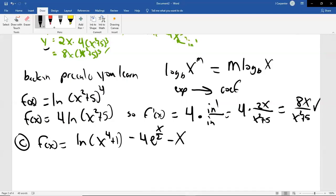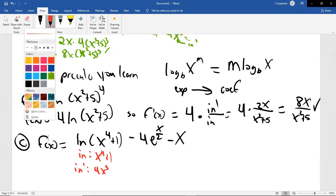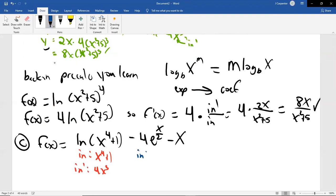So for the first bit, for the natural log, its inside is the x to the fourth plus 1, and its derivative would then be 4x cubed, because the derivative of 1 is 0. I'll do this in a different color. For the exponential, the inside is the x over 2, and its derivative would be 1/2. x over 2 is a linear term. It's 1/2 times x. And the derivative of a linear term is its coefficient. We don't need any fancy stuff for the minus x part.